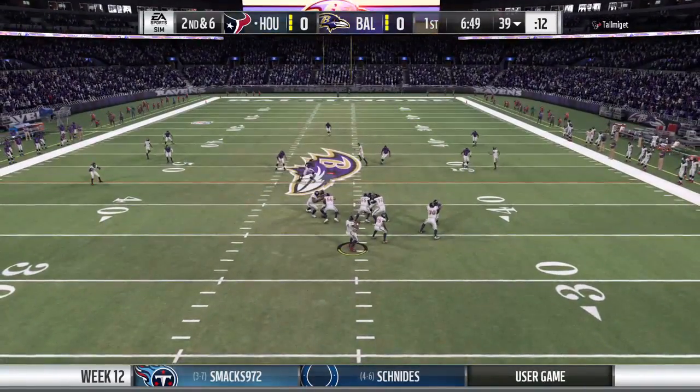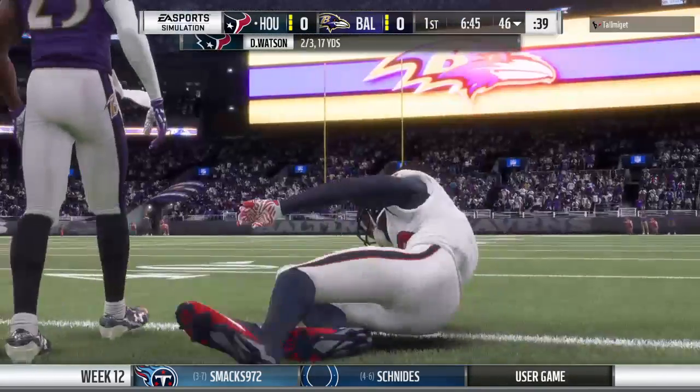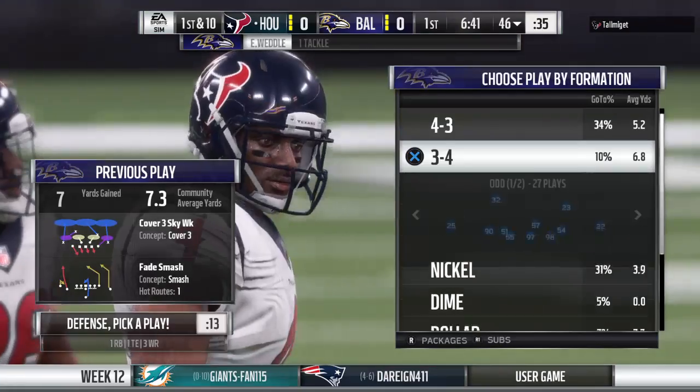Here's Watson now on second down. The catch made by DeAndre Hopkins. And he'll be taken down at the 46-yard line. 7 yards there, good enough to move the sticks.